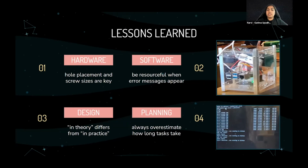Obviously, the learning curve didn't end with our physical materials. We spent many days in the last few months unable to make significant progress simply because something changed within our code. And many times this was due to corrupted files or the Raspberry Pi not connecting with our laptops. Fortunately, we learned a lot in the process of troubleshooting with the help of many Stack Overflow pages.